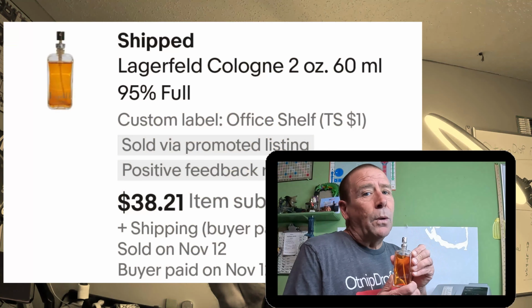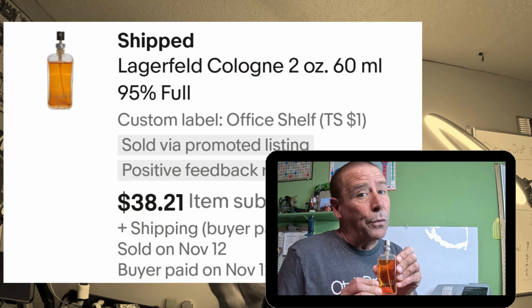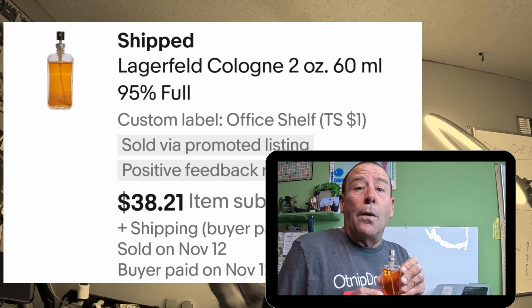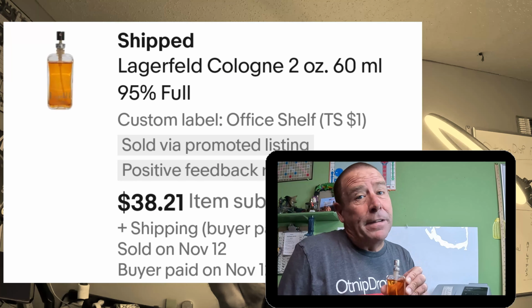Let me know when you ship cologne, because you can't ship used cologne. Obviously, what's in the bottle is still brand new, but it's only 95% full. So that's what I put, and it sold. Not sure if I said what I paid for this, but I'm only into this for $1 at my local thrift store. This sold for $38.21, and the buyer is paying $5.65 in shipping.